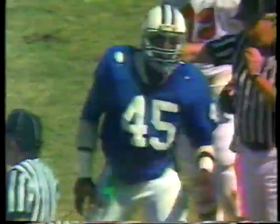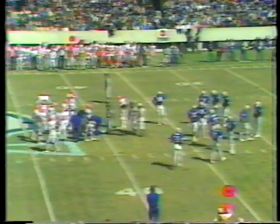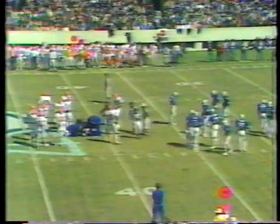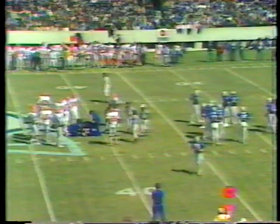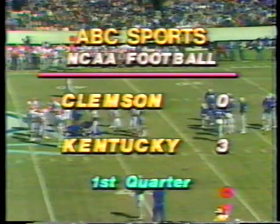On the draw, Abraham, struggling for yardage, gets back the penalty and then some as he gets it out to about the 39-yard line. 45, Jeff Davis, and number 12, Andy Hedden on the tackle. And we have an injured player down for Kentucky. 1 minute and 12 seconds remaining in the first quarter. Kentucky is leading Clemson 3-0. While they attend to the injured Kentucky player, we'll take a timeout.